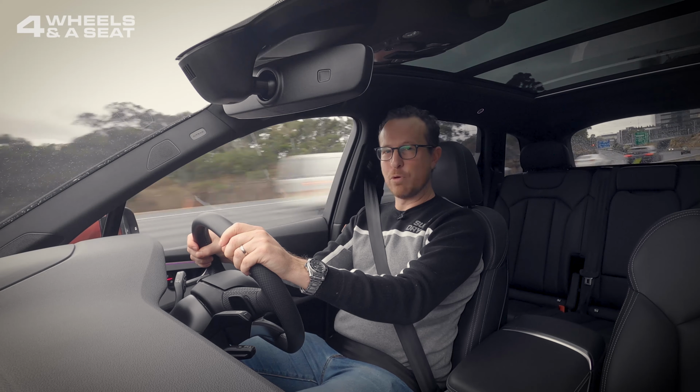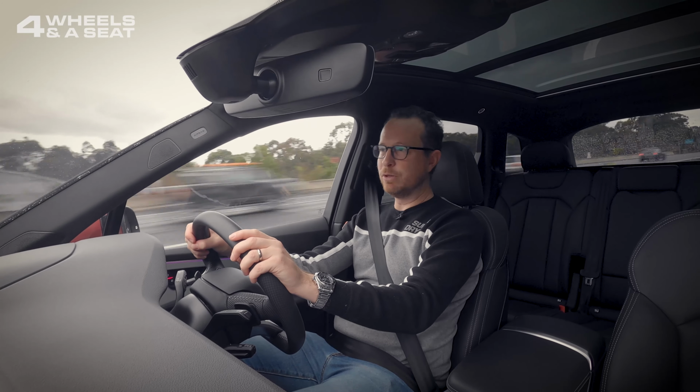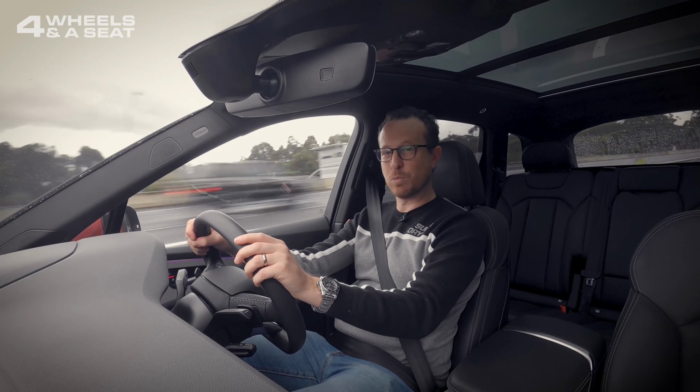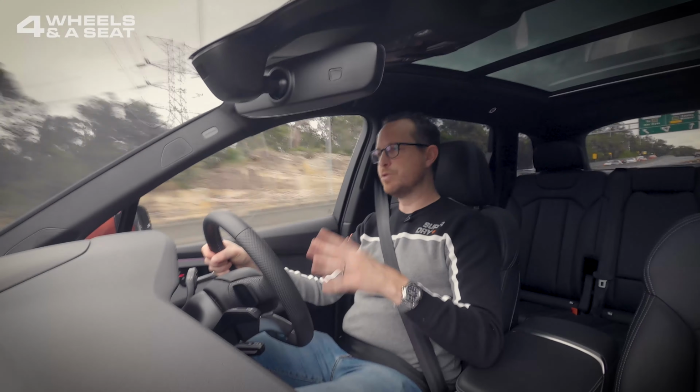Fuel consumption is 6.8 litres per 100 kilometres, and according to the gauge down here, you'll get almost 1,000 kilometres on just one tank. This isn't a performance machine, it's a luxury family cruiser that can do some cool stuff.